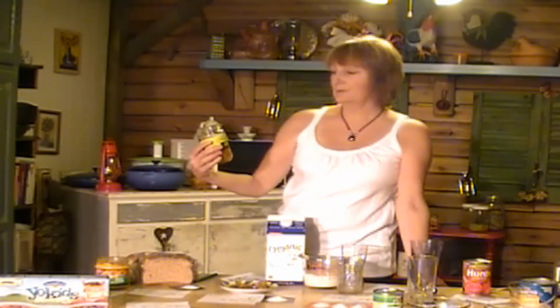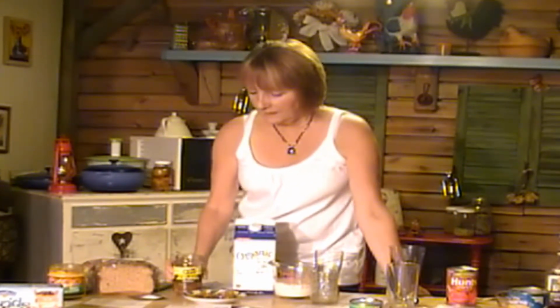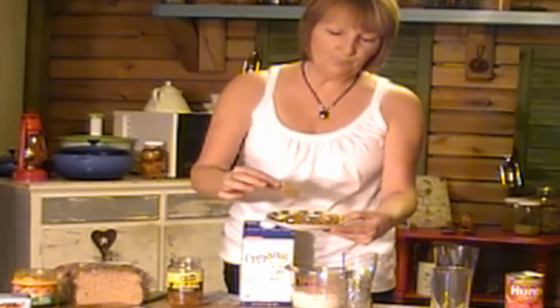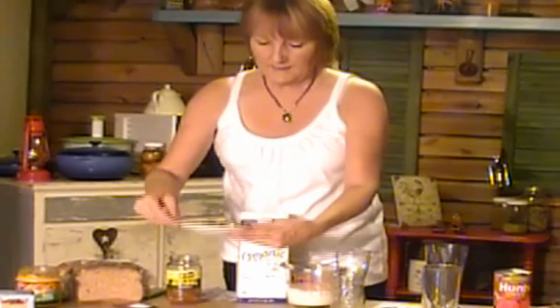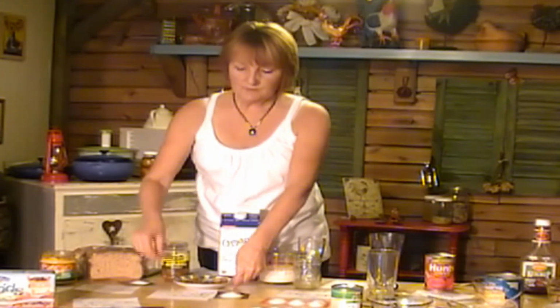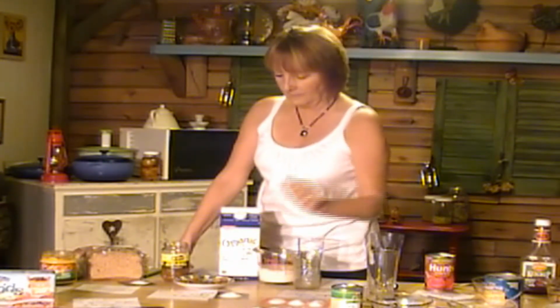And then we have here some Mount Olive sweet and hot salad peppers. Now the serving size on that is 1 ounce. And 1 ounce is approximately 20 of these little rings. And in that 1 ounce there is 7 grams of sugar. So that equals out to 1 3/4 teaspoons of sugar.